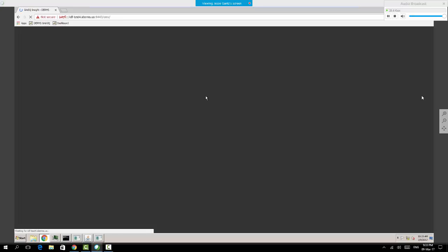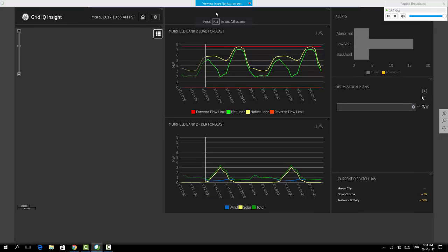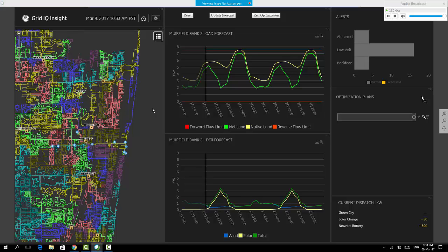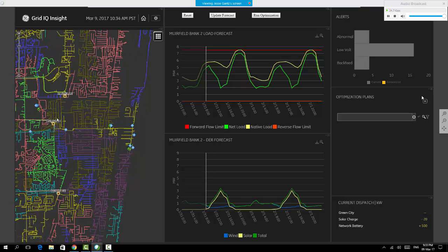Okay, this is a live demonstration, so bear with me if there's any kinks. This is a demonstration model. We're not looking at the PG&E system. This is a simplified version of what has been deployed, but it's got the same look and feel and the same key information that's being presented to the DERMS user at PG&E. On the left-hand side, what I'm viewing here is a geographic view of the network. This is obviously the electrical information. I've got substations. We're going to be focusing on this Muirfield substation here.